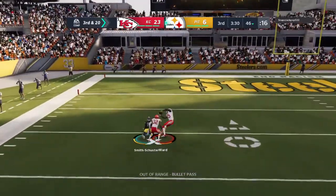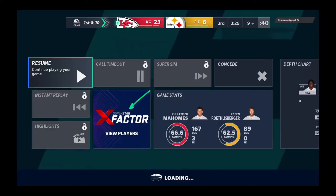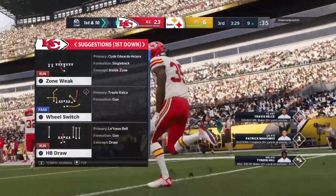Going top shelf for Smith-Schuster. Into a double team, and it's intercepted. Picked up by Charvarius Ward. Chiefs. They'll take over 1st and 10 at their own 9-yard line.